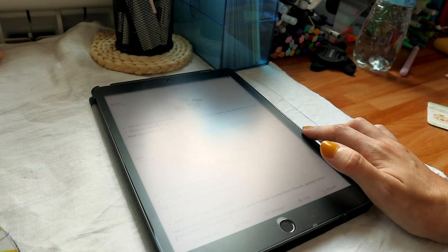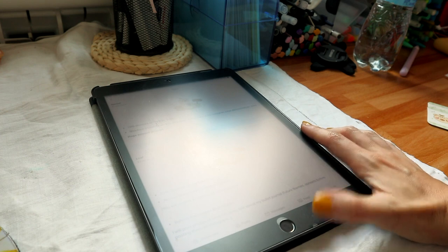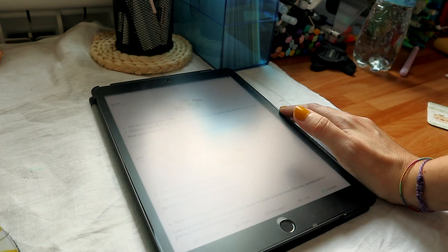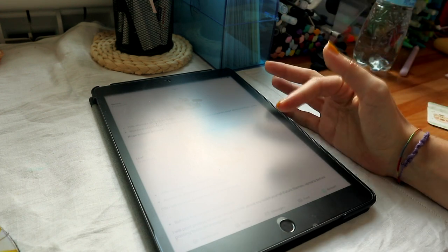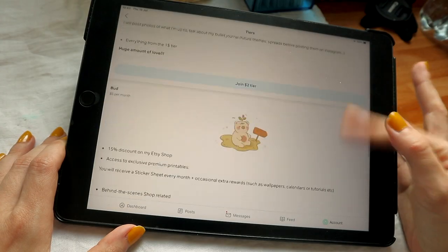But working life was a little bit chaotic, and I didn't know if I was able to keep up with it, and I didn't want it to mess things, so I decided just to keep the digital rewards on my Patreon page. But finally, I have a little bit more of a stable working life, so I decided to add a new tier. So I wanted to show you.